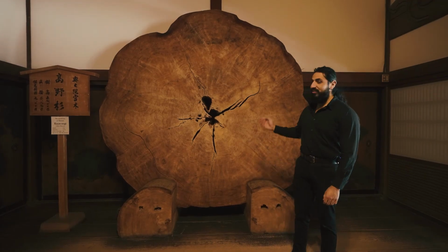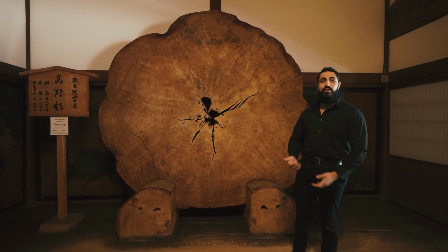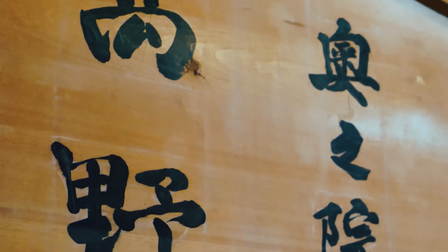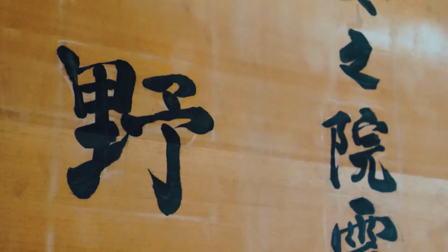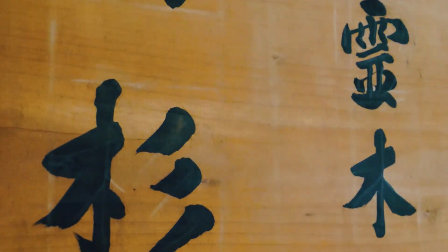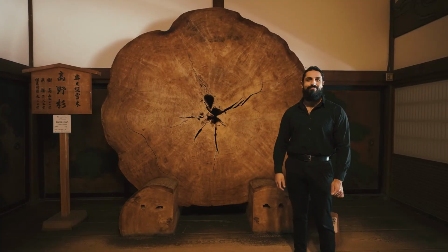So this is known as Koyasugi. It was originally standing in Okunoin behind where Gobyo is now today. And it is around 700-ish years old. And when it got old enough, they decided to cut it down and display it here in Kongobushi Head Temple.